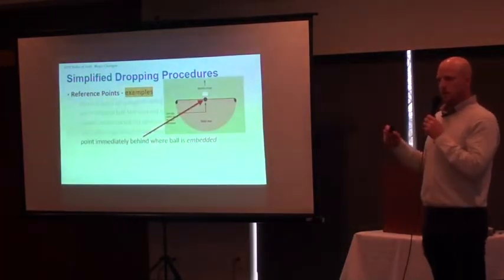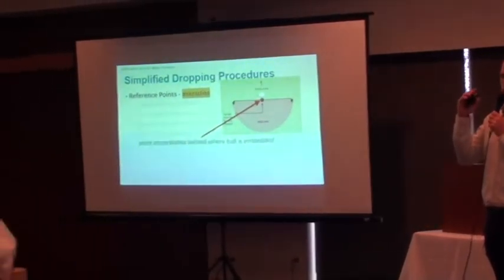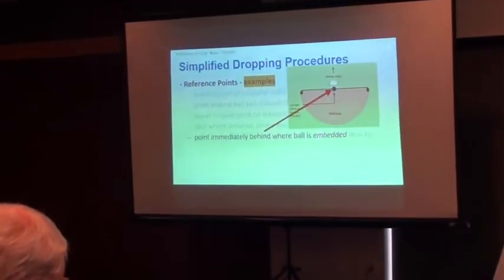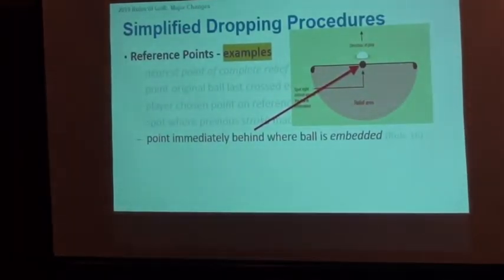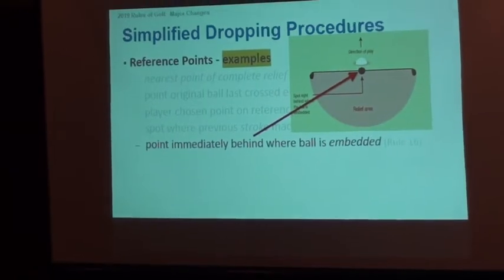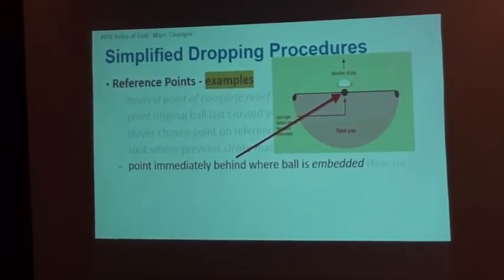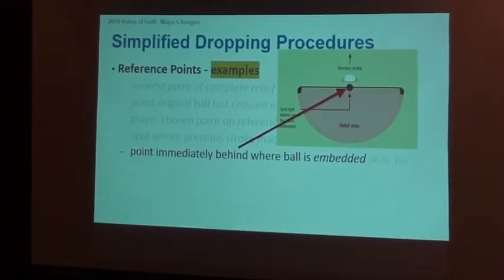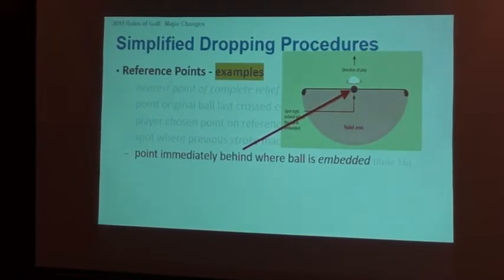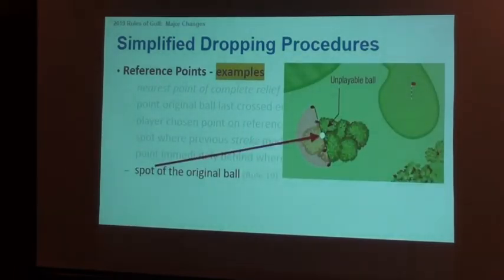And something that's actually kind of new is embedded ball. Last year, if you had a ball that was embedded under the rules, the rule would tell you just simply drop as close as possible to where the ball was embedded. This year, we're actually going to say your reference point is the spot immediately behind where the ball embedded. So, in other words, not closer to the hole than where the ball embedded, but we're also going to give you a club length now to drop for an embedded ball, where it used to be dropped just as close as possible.